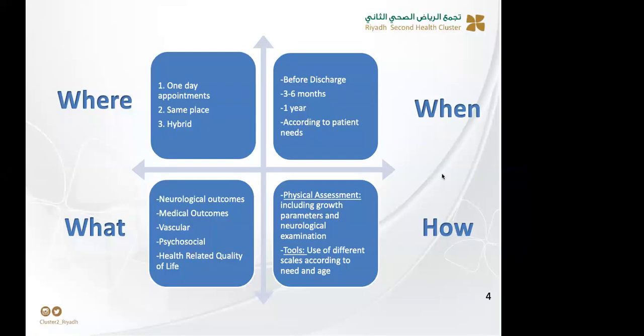So what will we be looking at? We'll be looking at neurological outcomes, medical outcomes, vascular outcomes, psychosocial outcomes, and health-related quality of life. How will this be assessed? We plan to do that through physical assessment, including growth parameters and neurological examination. And different tools and scales will be used according to patient need and age as well.